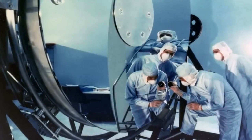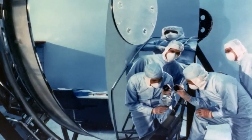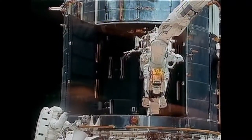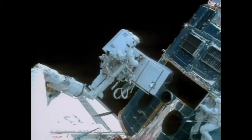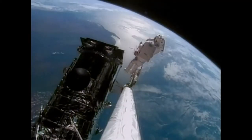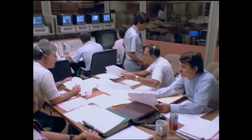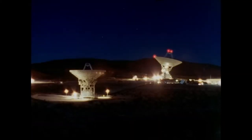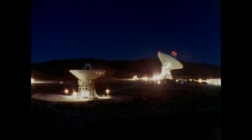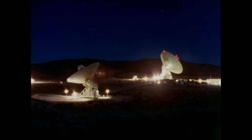To fix Hubble's eyesight, NASA's Jet Propulsion Laboratory proposed an ingenious solution that, if it worked, offered the hope of turning a national embarrassment into a national source of pride. And at the same time, JPL was contending with serious troubles of its own. Three of its spacecraft were about to declare emergencies, and not all of them would survive.